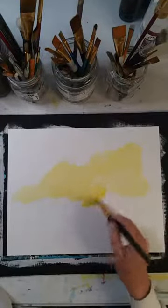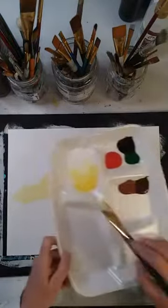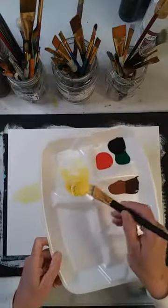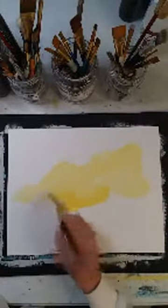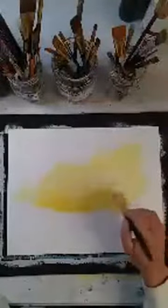All right, I'm going to put some more straight yellow, without the white, on the bottom part here. And I'm just trying to make a beautiful, colorful background here.